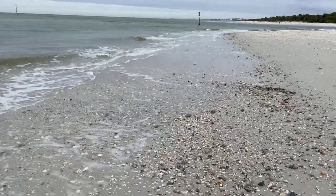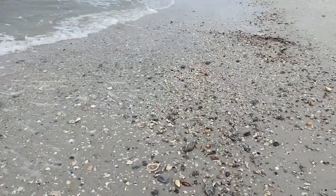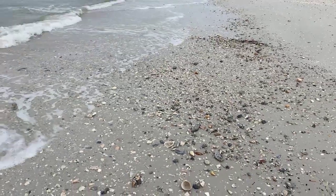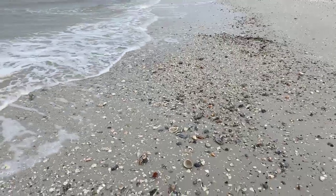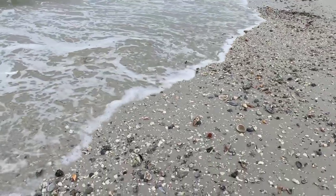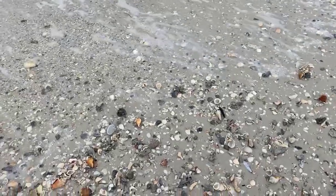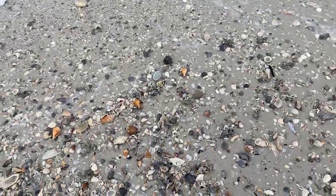As you can see, not much here on the beach in the way of shells. A couple little spots up here at the pass. I heard there's a few shells to be found down at the south end of the park this morning.